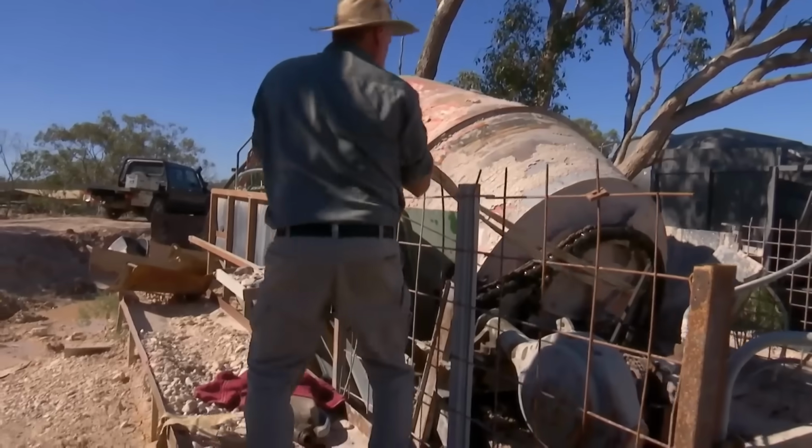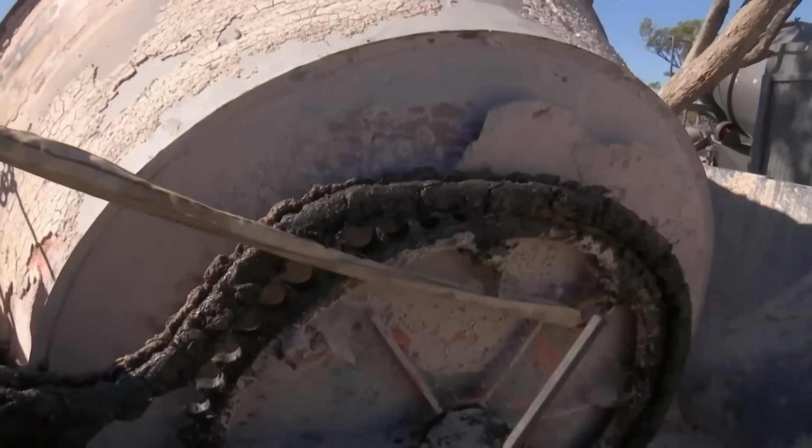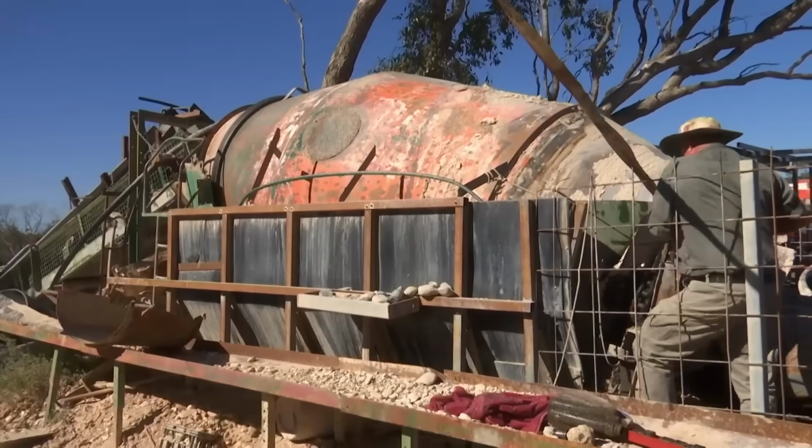We don't need these breakdowns this late in the season. We just want them spinning around washing dirt so we can find some gems. It just gets so frustrating. Not a day goes by where something doesn't break out here.